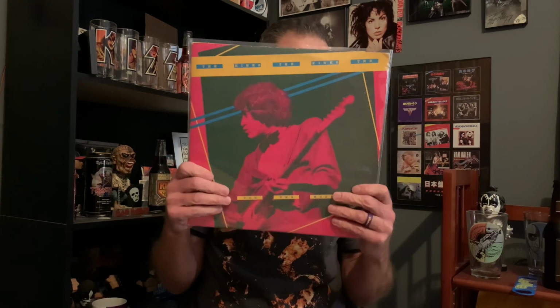The Kinks, One for the Road. This is a double live album released in 1980. So it would be off of their low budget tour. This is a pretty ragged album. A lot of the stuff is kind of sped up. The Kinks were a little more hard rocking or kind of punky at times on this one.